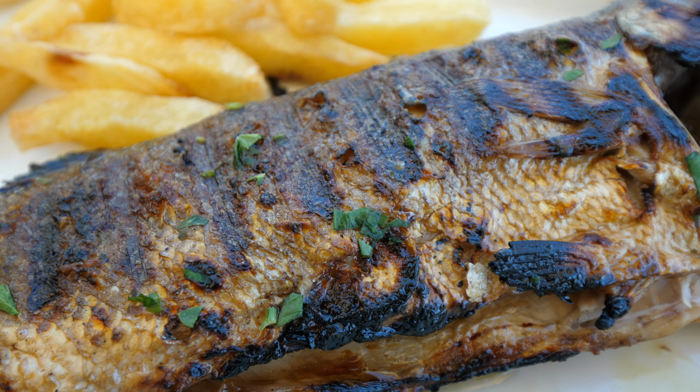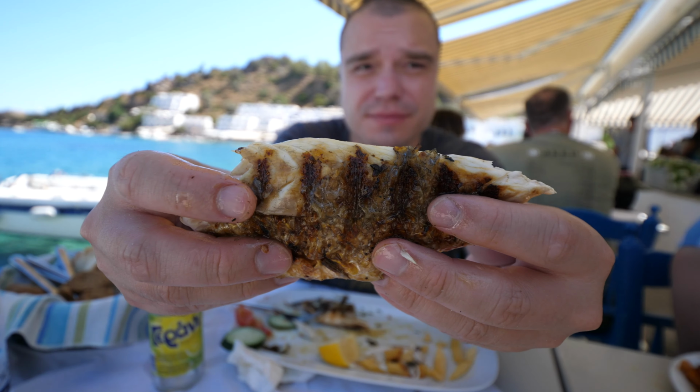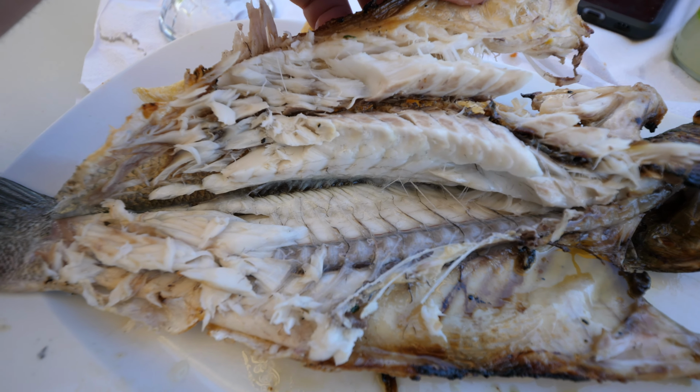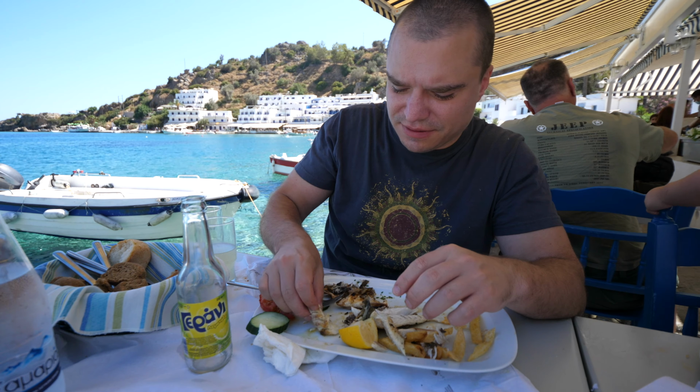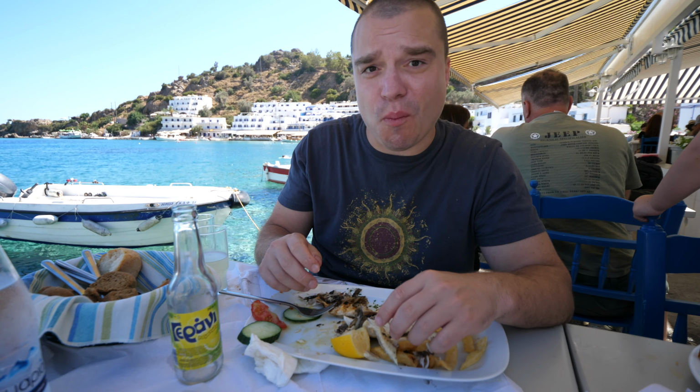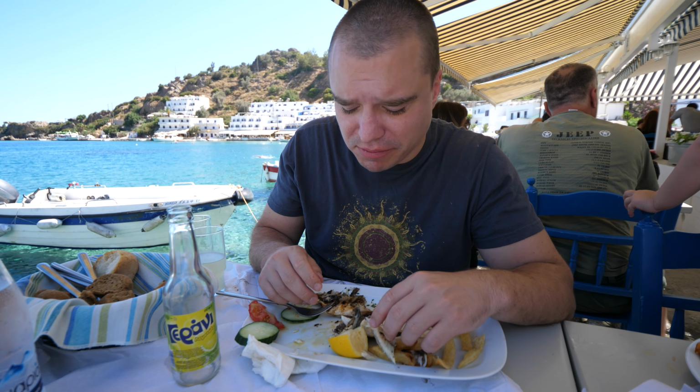They grill it to perfection. It's not overly pricey. It's about 16 euros or so for the fish. It comes with French fries, and the sea bass is just so nice. It's this long fish, and it comes apart really, really well. Just watch out for the bones, and don't be afraid to get your hands dirty, dig in and really enjoy that fish. I definitely enjoy the skin on the sea bass.